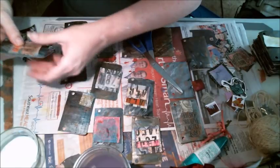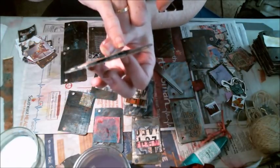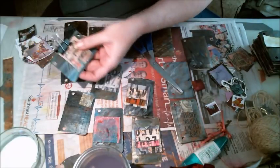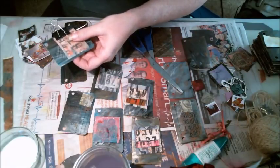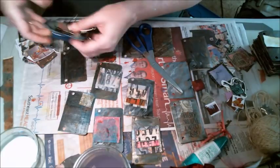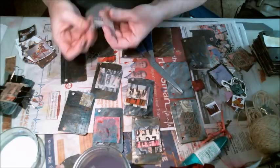Okay, and while that sets, I'm going to put a clip on it because you see how it's starting to lift right there? I put a clip on until I know the glue's set. I'd just rather be safe than sorry. And Dad says I'm sorry anyway, so it doesn't matter, huh?